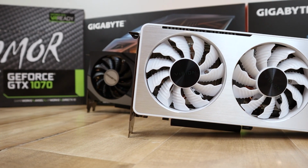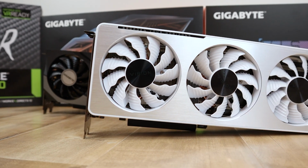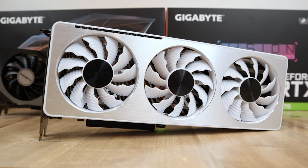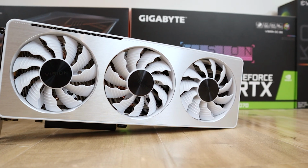It should be clocked at 19 gigabits per second on a 320-bit bus for a total bandwidth of 760 gigabytes per second, which I believe is the same as the RTX 3080, and it should have a TGP of 320 watts, which is actually less than the RTX 3090's 350 watts, and supposedly it won't have NVLink, and it should be coming in at a price of $1,000 from everything that I'm hearing.